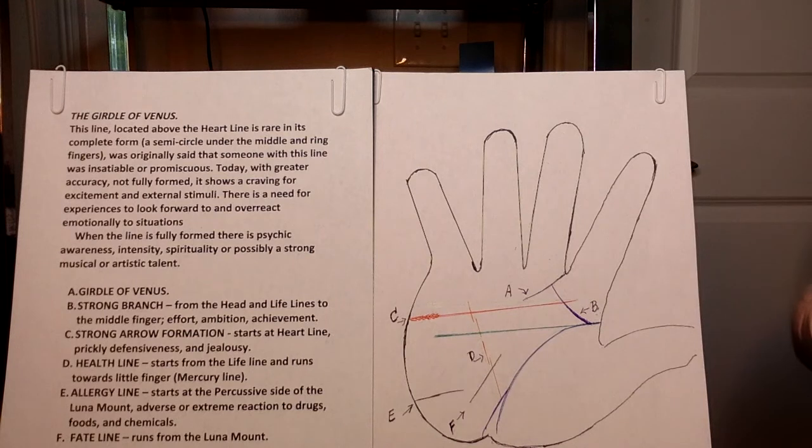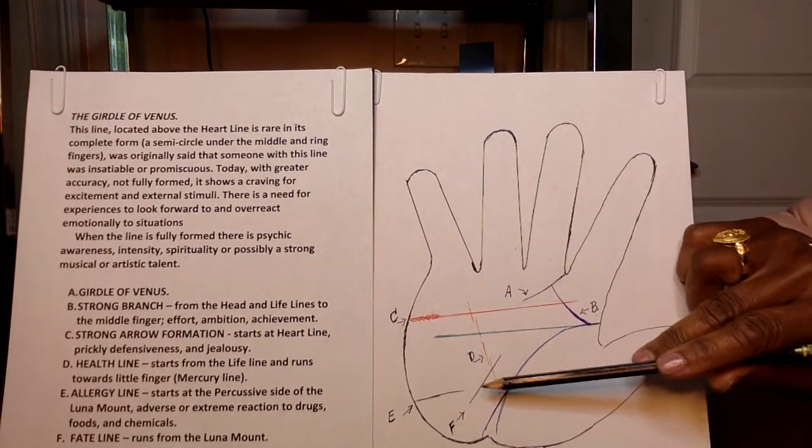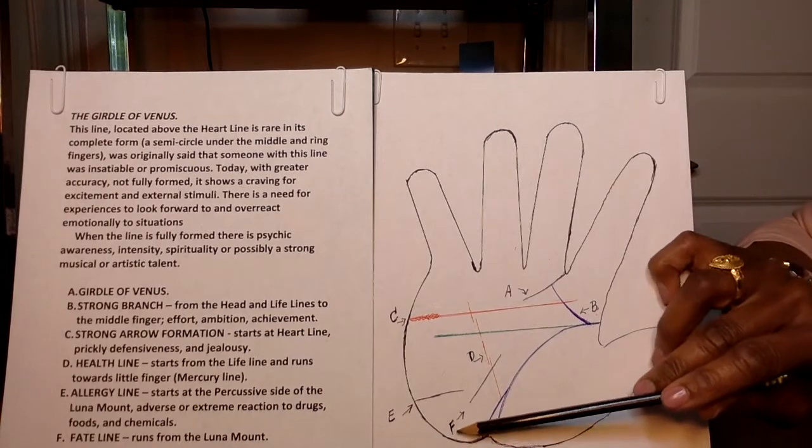You can check your palm and see if you have that. And it's certain foods, sometimes your intuition will tell you that I get sick when I eat that. I can't eat that. You don't know why. Just check and see if you have an allergy line on your palm. And we take now the last one.